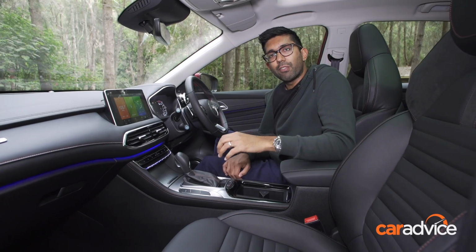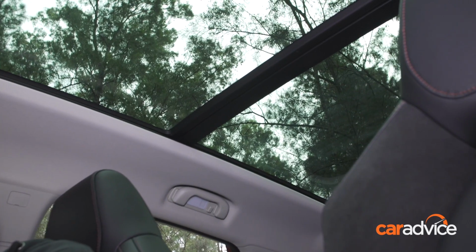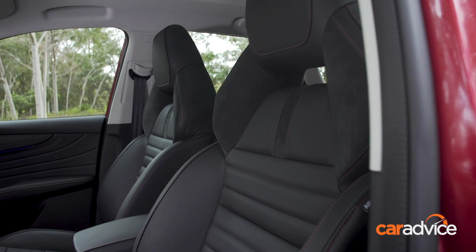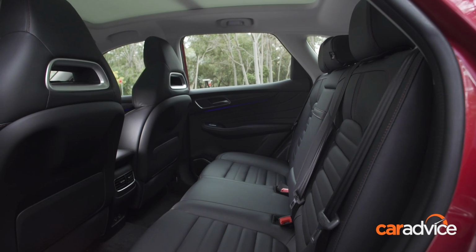This Essence variant represents the nice to have model in the range. If you can make the stretch, go for it. You'll love the opening panoramic sunroof and you'll love these sport seats too. However, I think I'd rather save the $4,000 and make do with that mid-level Excite model.